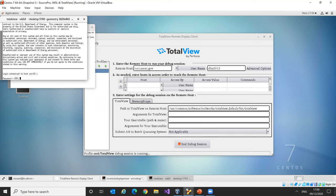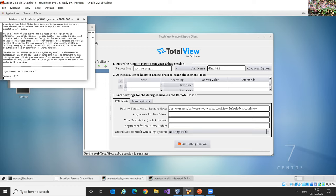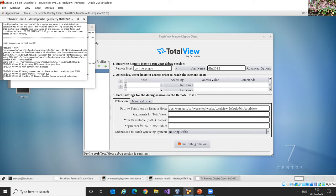And then I need my one-time password as well. So if you set up MFA with SSH proxy, you will not be prompted to enter password plus OTP. So MFA works fine. Okay.